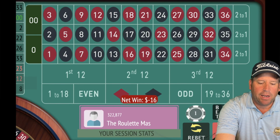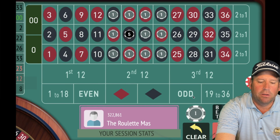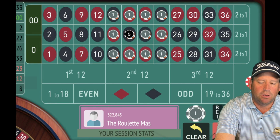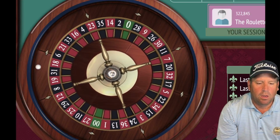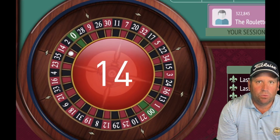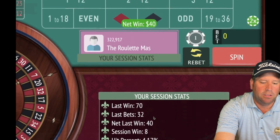Okay, so now we're going to actually go from 1 unit to 2 units on all these. In this case, you can actually double, but it's the only time that you can double. So now we're going to have $32 total on this next spin. And here we go. And that's a 14 red. That's a win. Okay, so we won $40 there. Let's check and see where we're at.